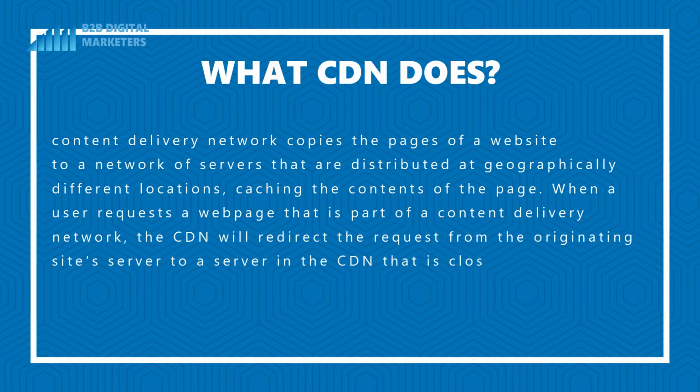When a user requests a web page that is part of the content delivery network, the CDN will redirect the request from originating site servers to a server in the CDN that is closest to the user and deliver the cached content. And this will result in the faster loading of your web page, therefore a better user experience. And of course, it will help you with your SEO and your ranking.